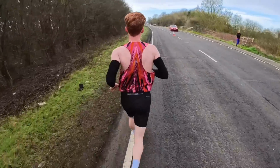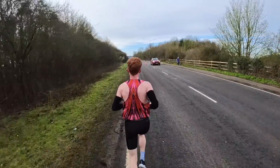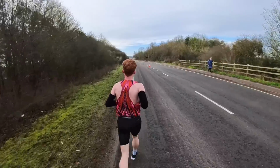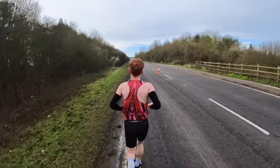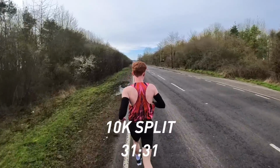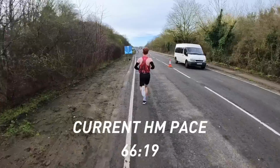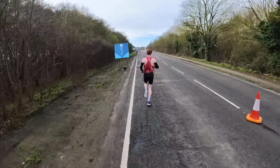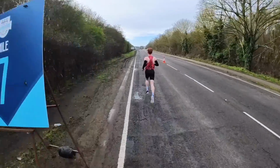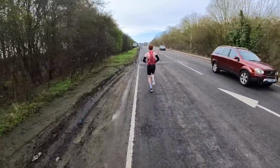Runners are few and far between, but here's another runner coming through. I'm really hoping we can work together to try and find something. I stuck with him for a bit, but he just kept on getting stronger and I couldn't hold it. 10k splits, 31:31. To put it into perspective, last week I raced the 10k in 32:03. So I was over 30 seconds quicker in a half marathon. So I am on my limit and have given this an absolute full send from the word go.